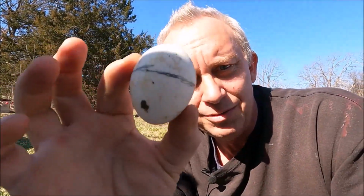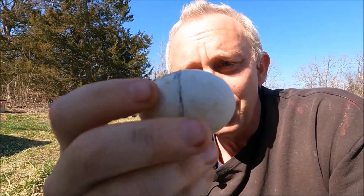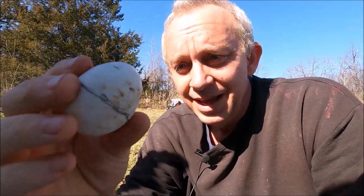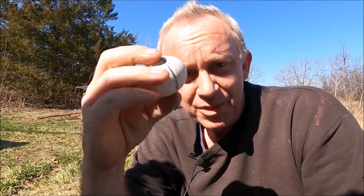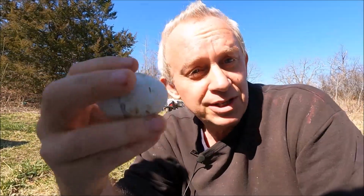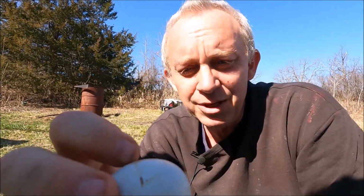Okay, so I found 2 additional eggs, so that'll give us a total of 7. I took it up to the house and I marked it with a pencil. Don't use a magic marker or anything. You can only use crayons or pencils. That way it doesn't seep in there and hurt the egg. Now, as long as you don't freeze the egg, it'll be fertile for 7 days below the 100-degree temperature that the hen is at. So if you decide you want to incubate them or sell them, you've got 7 days to get them into an incubator.